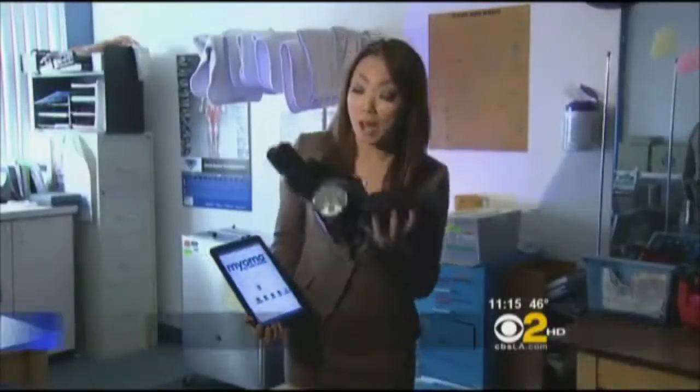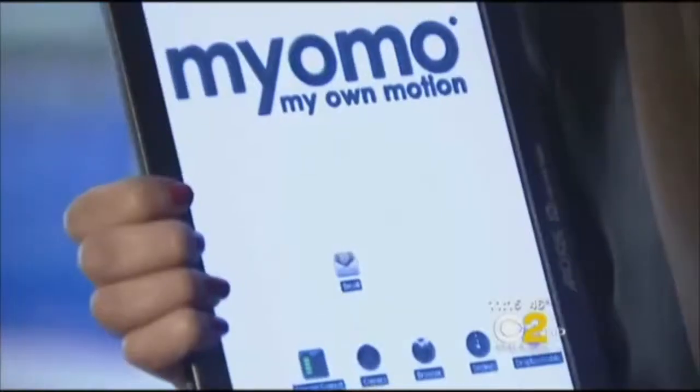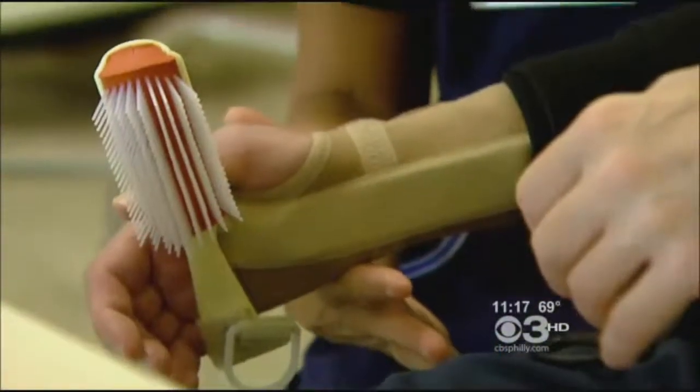Myomo stands for My Own Motion. It weighs about 1.5 pounds and it works wirelessly with Bluetooth technology, allowing the patient to use it in a clinical setting or even take it home. It can sense when the patient wants to move the muscle, when the muscle's slightly contracting, and it will assist the patient to move the arm. And myomo can help create new neural pathways in the brain that may eventually help patients move on their own.